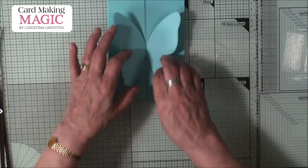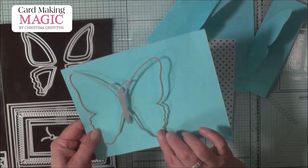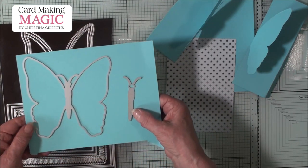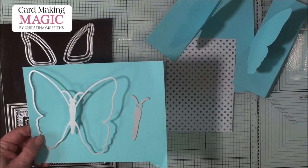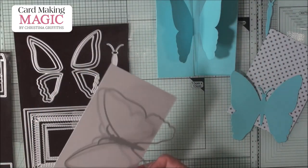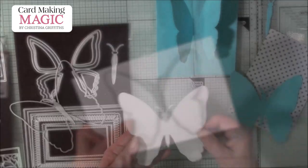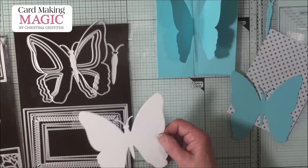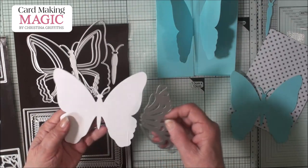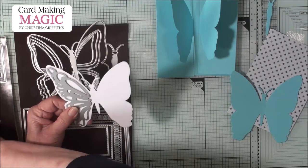Now before you go any further, let's decide what decoration we need on this card. Now from the turquoise card that's left, I'm going to take the large butterfly and the body line, and I'm going to die cut these. So there's my piece cut. And then with some white card, I'm going to cut exactly the same die again. So once I have this piece cut, I can take these inner pieces to the butterfly's wings, and I'm going to add these to my shape, and I'm going to die cut these.